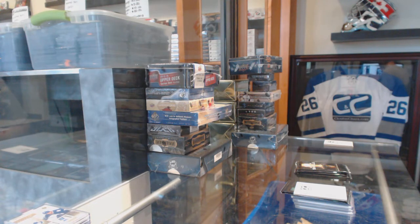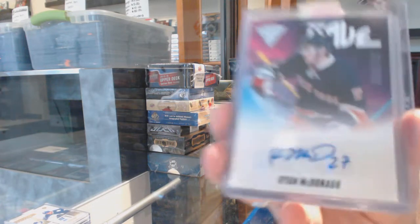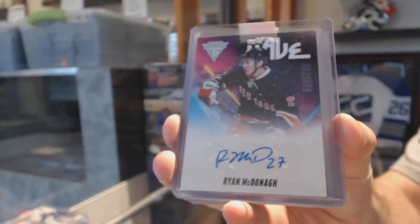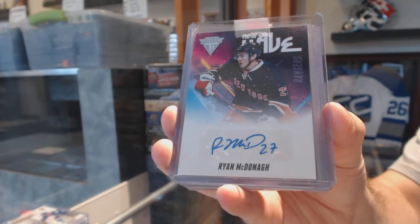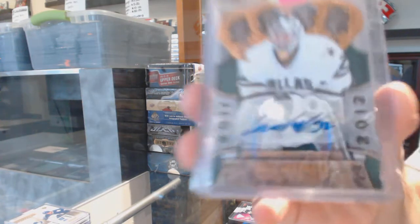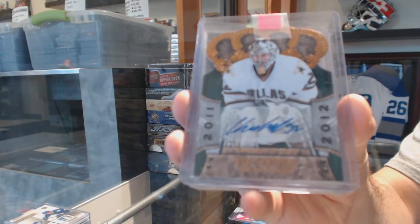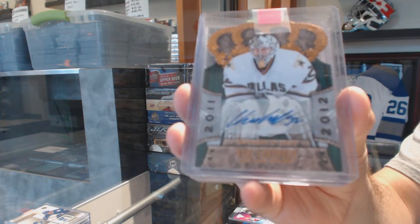All right. We've got for the Rangers, new wave autograph, Ryan McDonagh. New wave auto, Ryan McDonagh. We've got for the Dallas Stars, autograph of Kari Lehtinen. Dallas Stars, Kari Lehtinen.